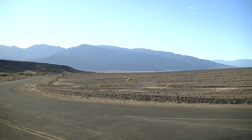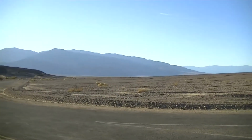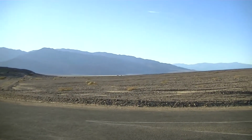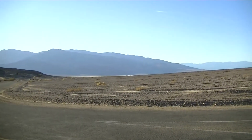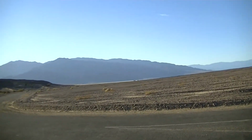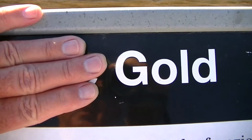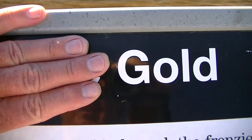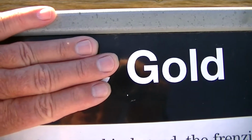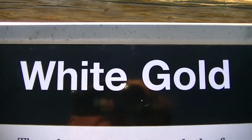Flying over the marsh, you can still see those little piles where they scraped it. The rain hasn't washed them out, and that's a long time ago. You know, all the prospectors were looking for gold from the very beginning of America, but out here in Death Valley, it was white gold, borax.